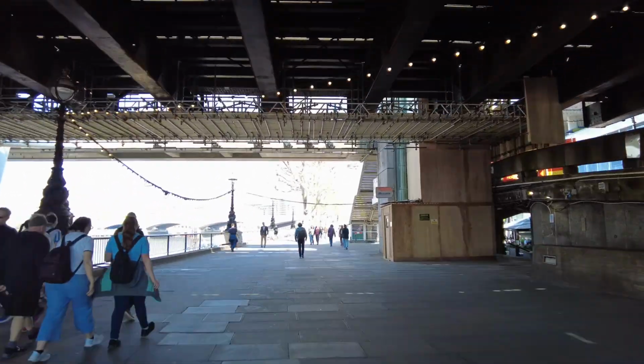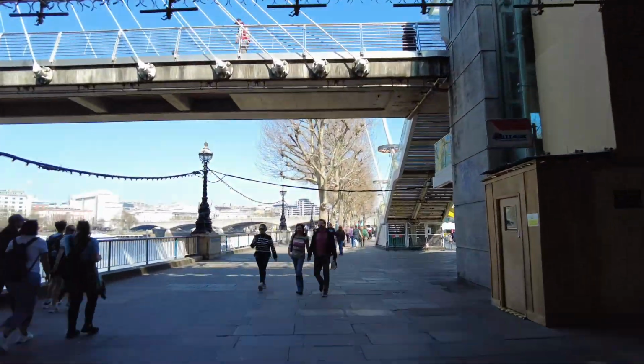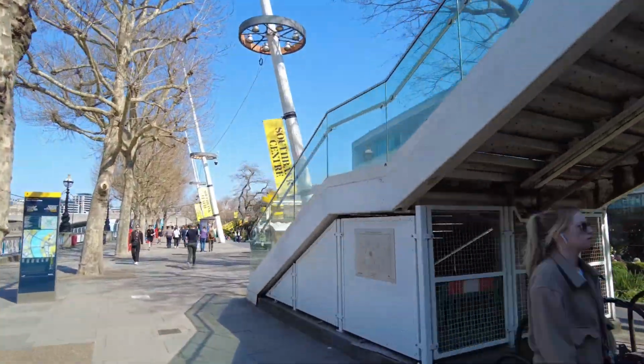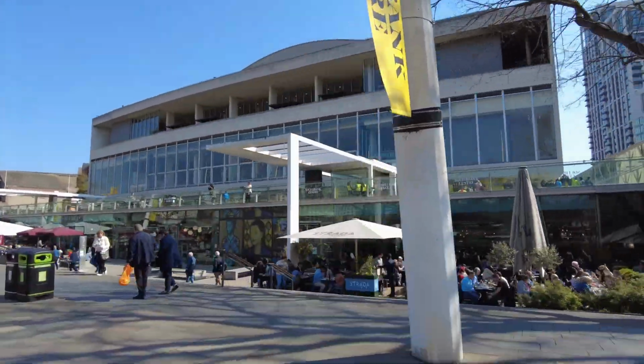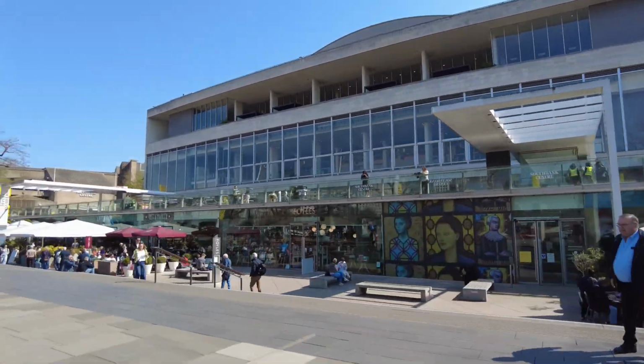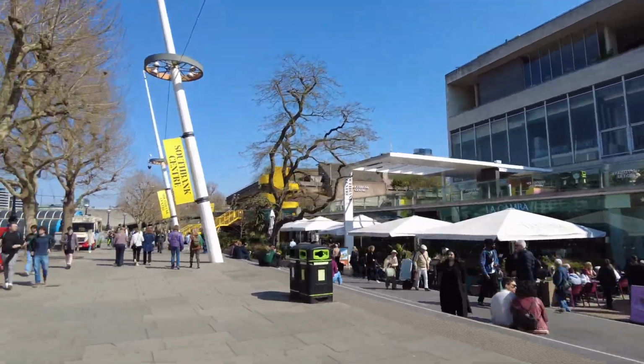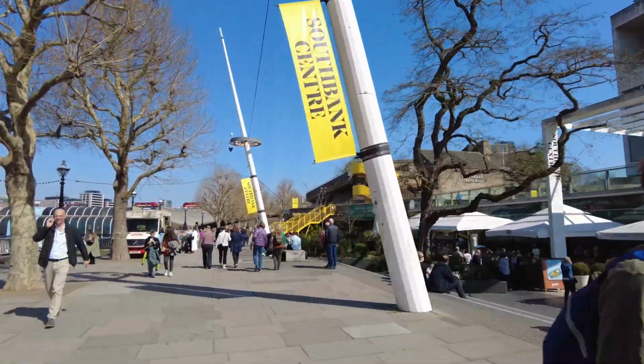cultural icons, but in a very brutalist style on the South Bank. This is where the Skylon was. It was a suspended sky needle that was famous during the Festival of Britain. These were built during that period.